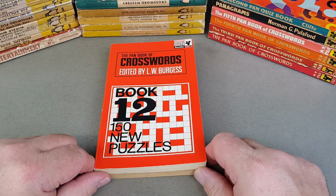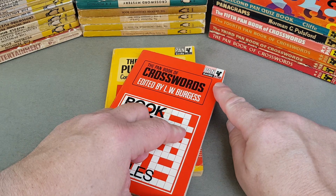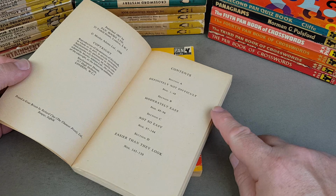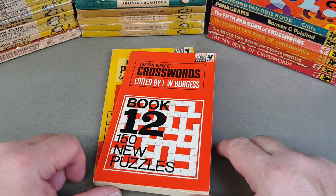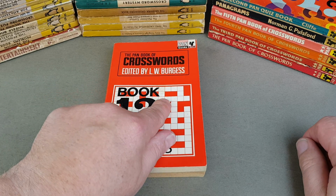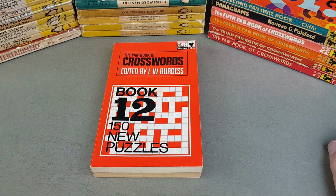Here's book 12 of the regular Pan books of crosswords, and this is the final one I've got in my collection, X720, because I tend to collect only up to about 1970 with Pan, and this is published in 1967. So a nice copy of that, except someone started putting some letters in on the front jacket, which, well, how dare they, you know.